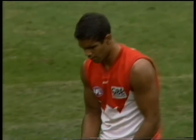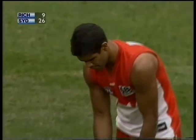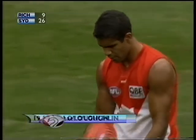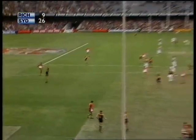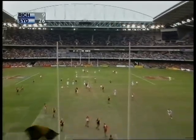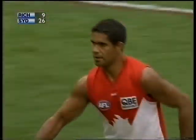So Michael O'Loughlin, so far, just the 1 mark, 1 kick and 1 handball, but he's already put 1 goal through. Well, let's see if he can kick another. Pretty good contact. Sweet. Great kick. Swans are on fire.